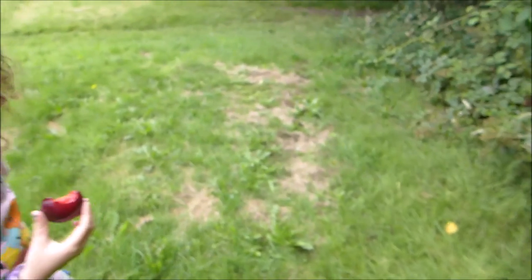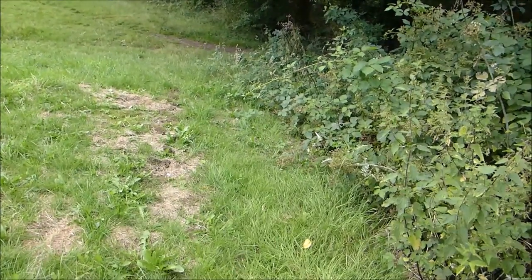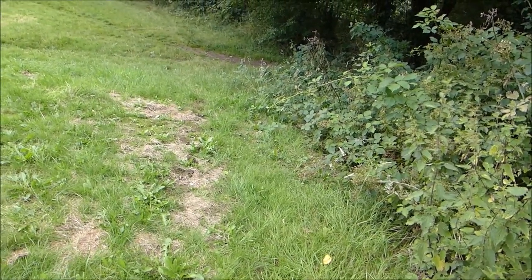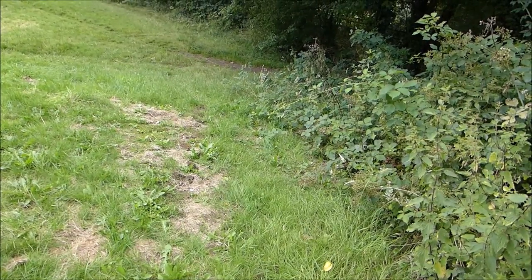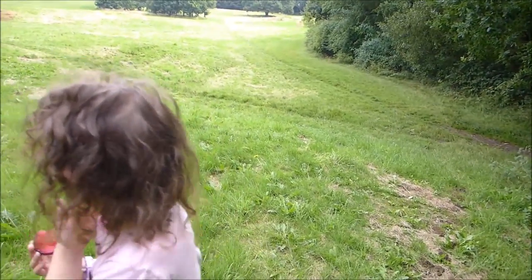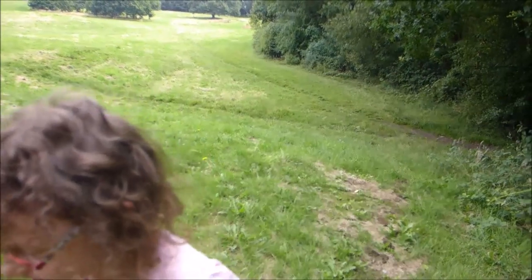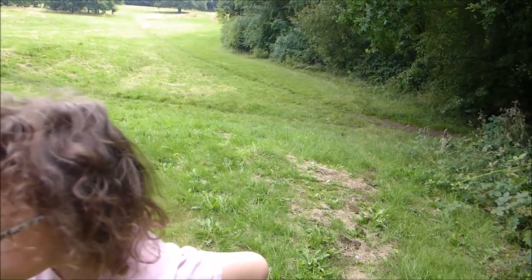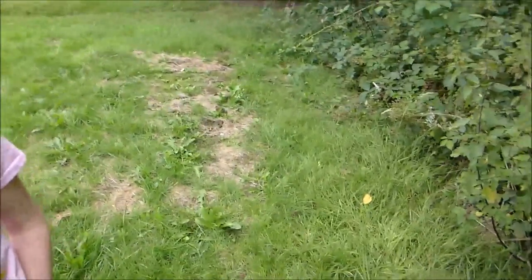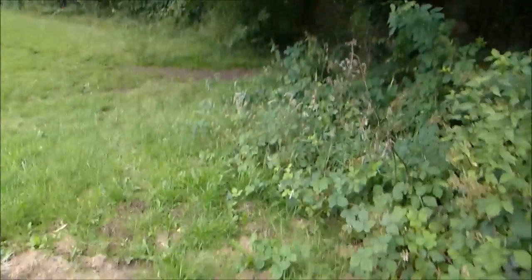Okay, on our bug adventure, we're about to submit our report for our Big Butterfly Count. Now we've got to add the frog because we did see a frog, didn't we? I don't know what type of frog it is because it was a baby and it was brown. A teeny one. Okay. Right, off we go. Let's go into the woods and see if we can find any woodlouse and earwigs. And frogs.